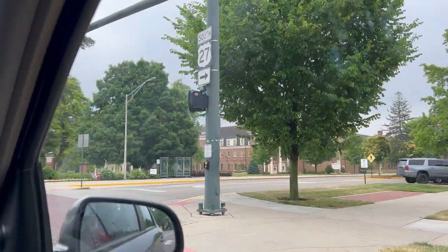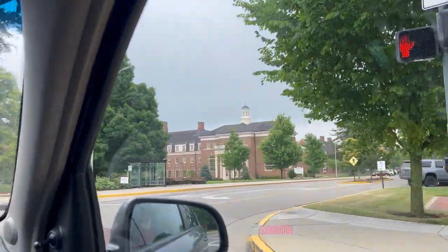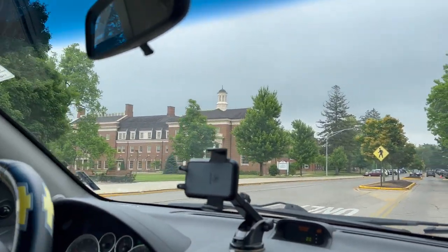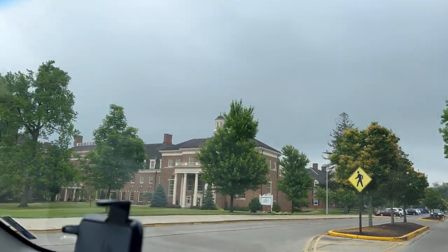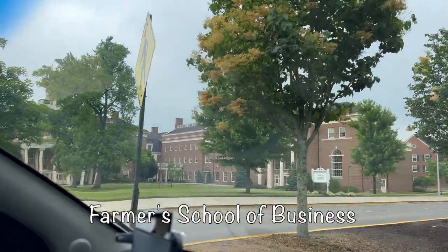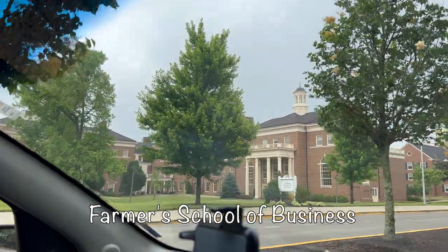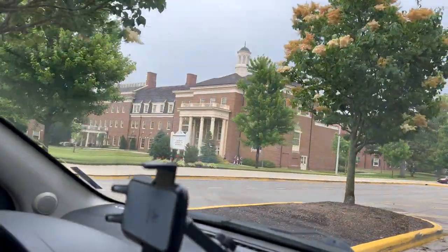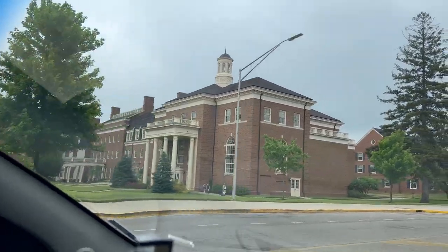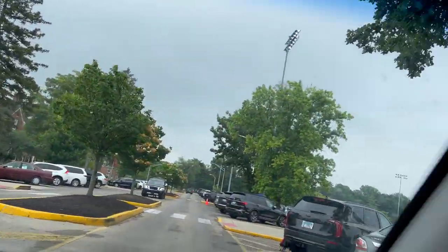This is the Farmer School of Business. That is the business school, mainly for business majors. The owner was called something Farmer, I don't know. Yes, that's the Farmer School of Business for business majors.